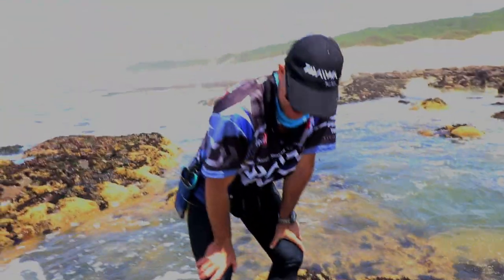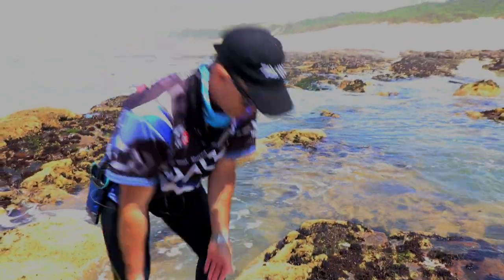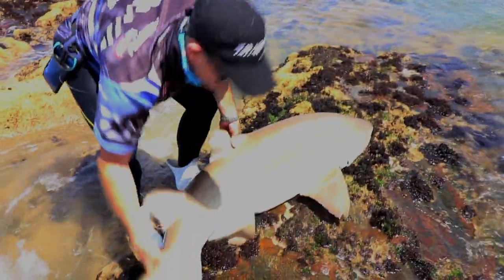I'm gonna try and put him in the water here, get my tagging kit, and just give him a bit of the tags. Let's roll him over. Come on. And hopefully he doesn't swim away before I get my tag into him.